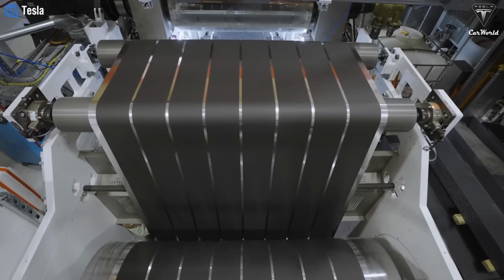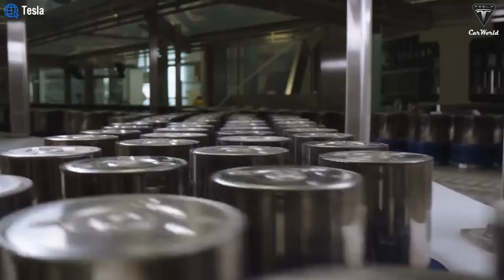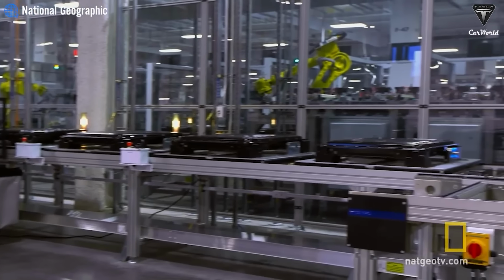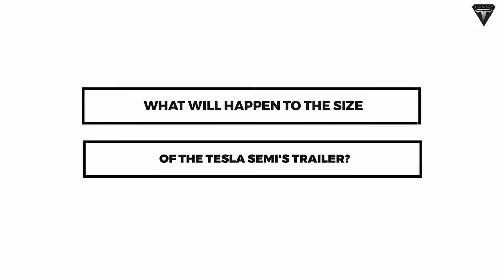Panasonic may utilize this additional capacity to produce advanced 4680 batteries, a type of cylindrical lithium-ion battery with 5 times the capacity of conventional 2170 batteries. In general, higher capacity means fewer batteries required per vehicle and reduced weight. What will happen to the size of Tesla Semi's trailer?